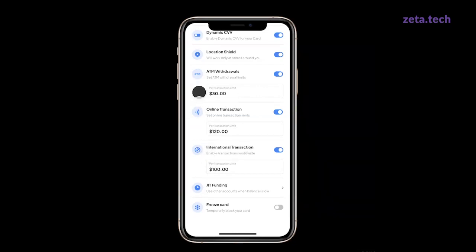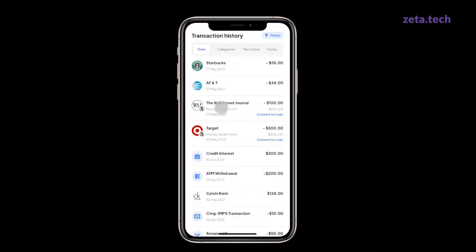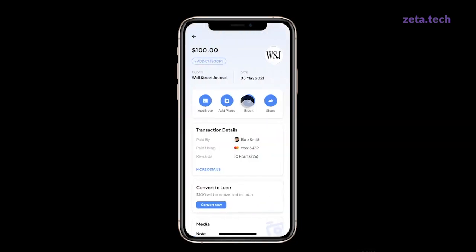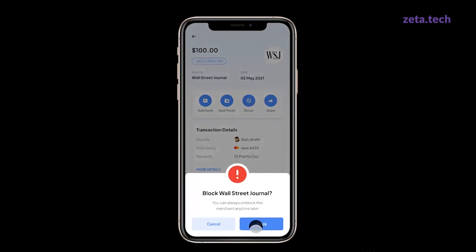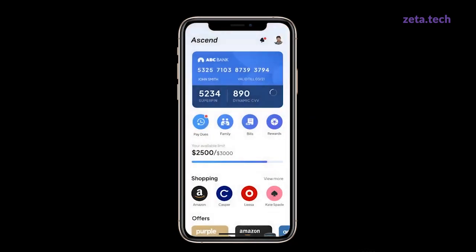Apart from this, John can also go down to the transaction history and tap on a specific transaction, say this transaction from Wall Street Journal, and block this merchant from ever charging his card again. And so WSJ will never be able to charge his credit card ever again. We have seen a significant reduction in fraud and a substantial increase in top of wallet usage for credit cards issued on our platform as a result of providing these comprehensive card controls to your customers.